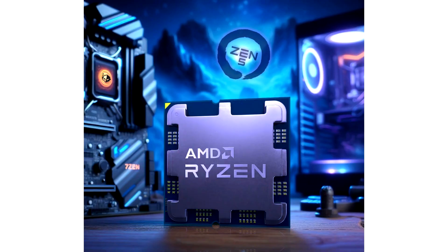AMD Granite Ridge Ryzen desktop CPUs spotted, Zen 5 in 8 and 6 core flavors, with 105 watts and 170 watts TDPs. AMD's next-generation Granite Ridge Ryzen desktop CPUs with 6 and 8 cores based on the Zen 5 architecture have been spotted in a shipping manifest. The 8-core and 6-core chips have been spotted with up to 170 watts TDP.